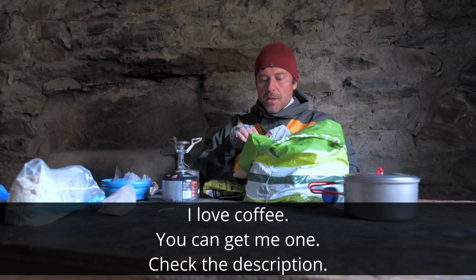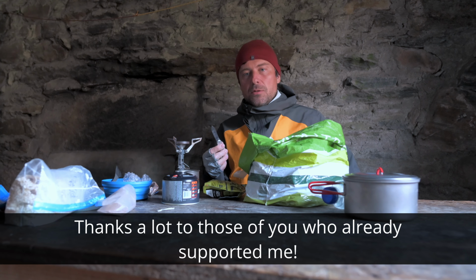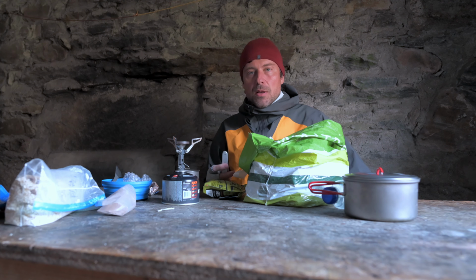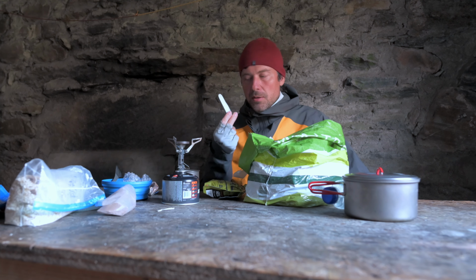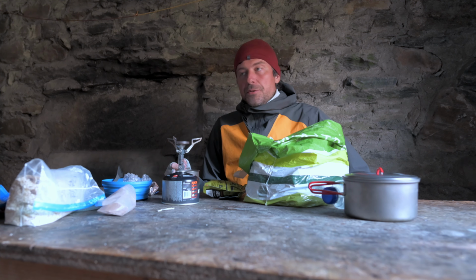I think this is it. Let me show you my 40 grams knife. It does the job. I have a much more awesome knife at home, a tactical knife, but that is 140 grams. This is 40, so I take this for now. I think this is enough. This is it. This is my gear stuff. I hope you enjoyed it.